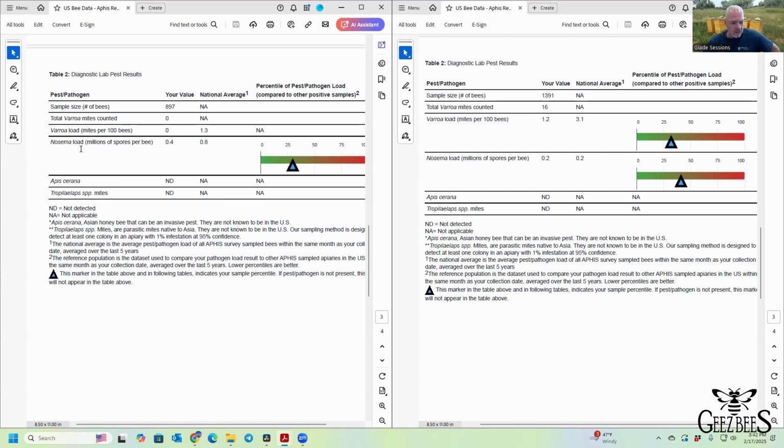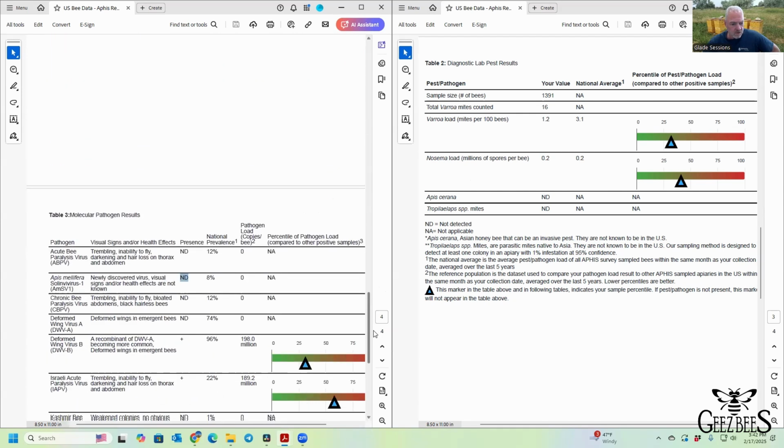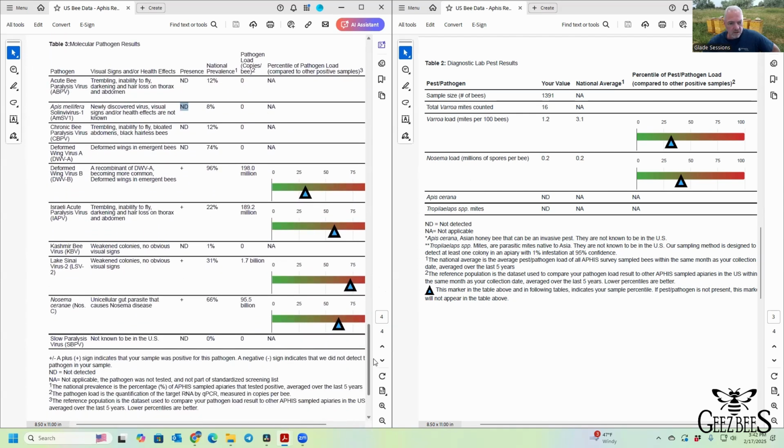And then Nosema, I had 0.4, and the national average was 0.8 for that time of year. And again, I'm kind of on the lower end of the scale. Except in September, I was 0.2, which the national average was 0.2, and that triangle shows that I'm a little more towards the middle there. So Nosema may be something I need to watch a little closer. Scroll down to the last page here.